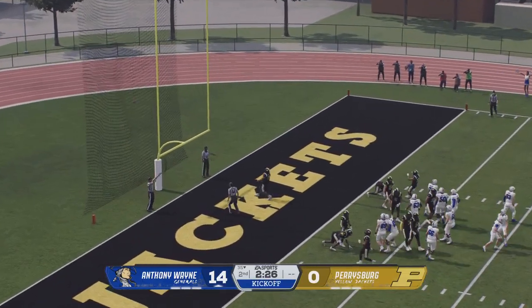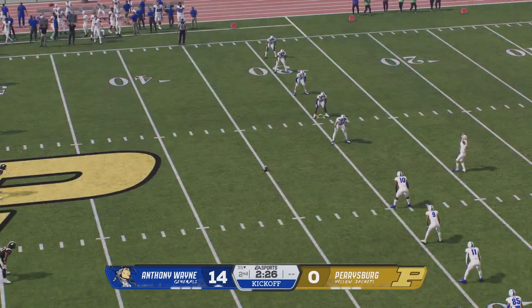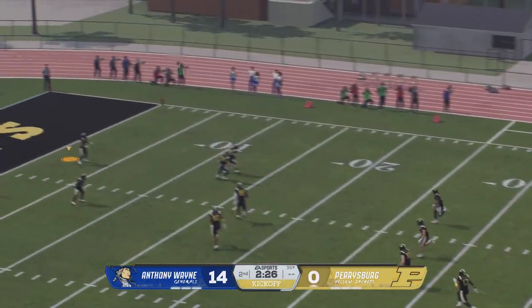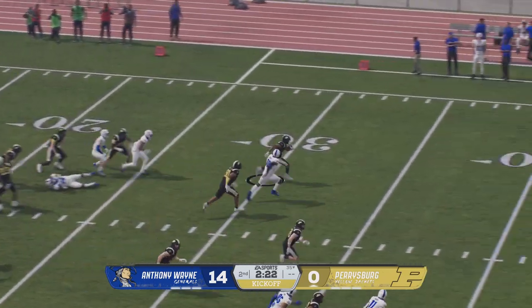And the extra point makes it 14-0. That is a defensive player's dream. Ball sitting there, chance to scoop it up, run with it, and they don't stop you until the band starts playing. On the run from inside his own 5.